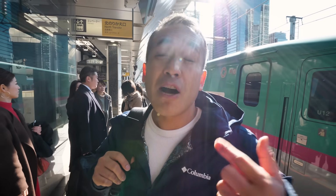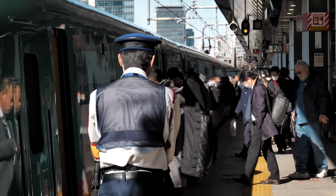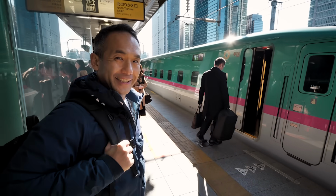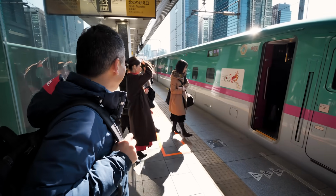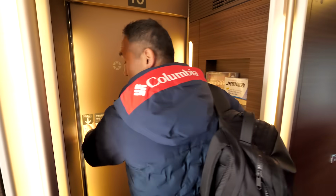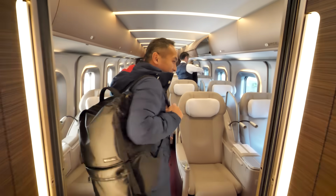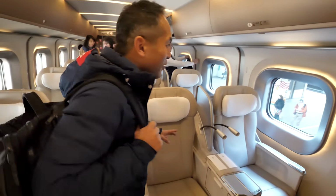It's my first time, or our first time, to get on a Gran Class, the first class seat of the Shinkansen, ever. I live in Sendai and I see Shinkansen all the time, but it's my very first time. I'm really, really excited. Even the door is different. Look at this. You know what I feel now?